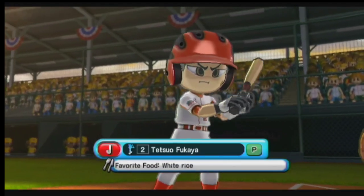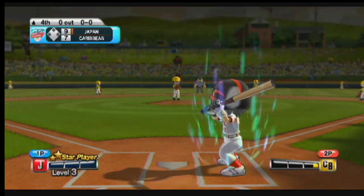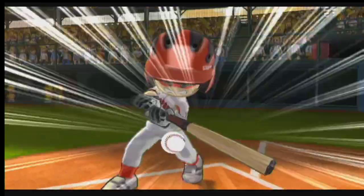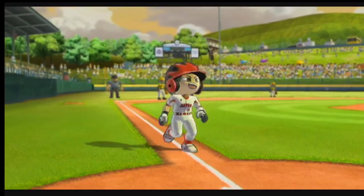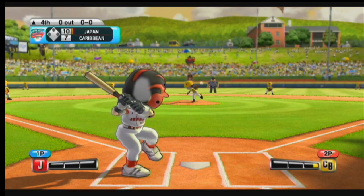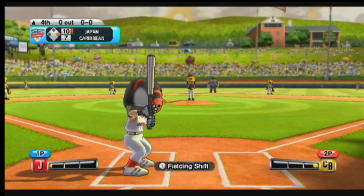Here we go to the top of the fourth. Now batting, a great batter and fielder. The batter's ready. This might be a home run shot. Foul ball. Third baseman, number 24. Batting, second baseman, time out. Number 18.